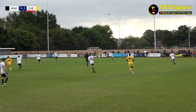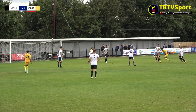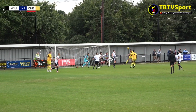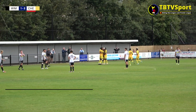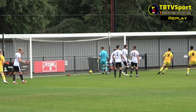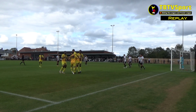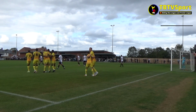Now we've all seen it. A team goes down to 10 men and immediately looks like they've got 12. And this is exactly what happened to Chesham. Team galvanised, spirits lifted, game on. Here we go. Get in there! Get in there! Coming!